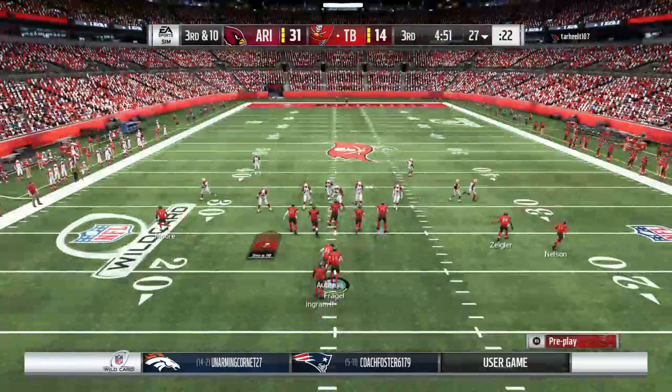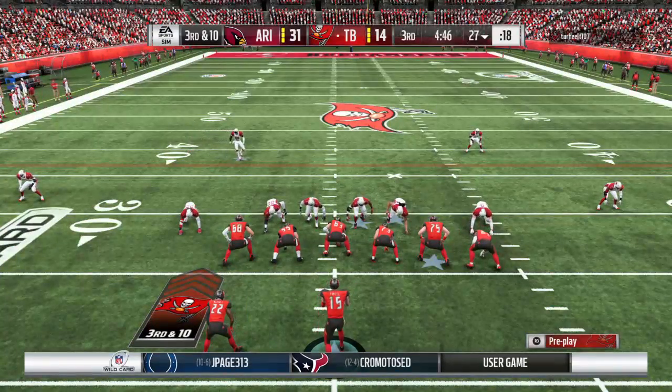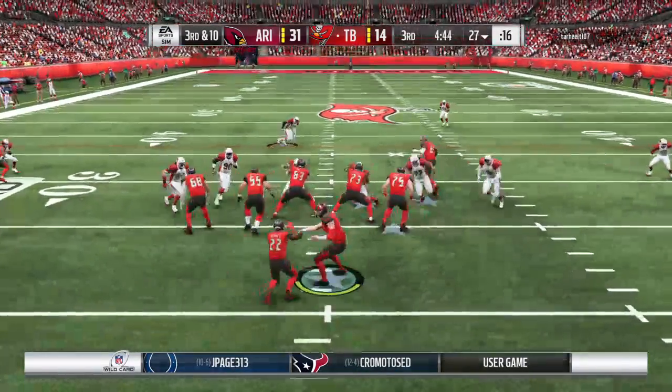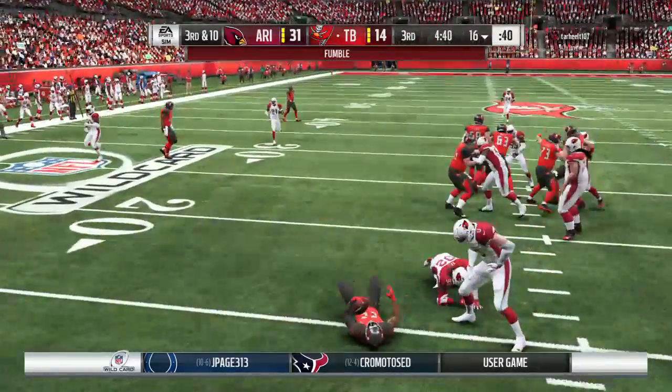These guys have punted 4 times already, and they're staring at a 5th, barring a conversion here on 3rd down. The play-action fake. They'll look to throw. Nowhere to go here. He lost the football.